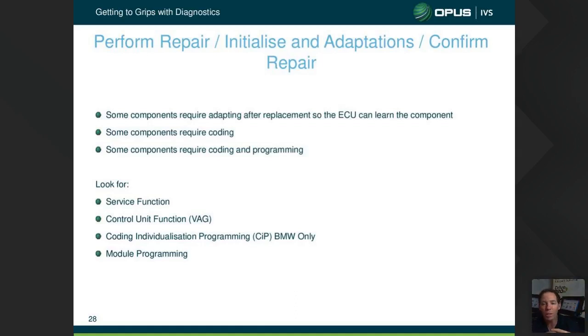I know that when I replace a battery or I lose power or I put a new window reg in a Holden, I have to teach the body control module the end stops, the pinch points for sunroofs, for windows. A lot of cars are the same. That's initializing or adapting. If we put a new mechatronics unit in a DSG, we need to perform adaptions to teach the mechatronics unit, or the computer, how worn the plates are, where the shift points are.